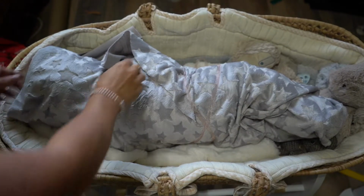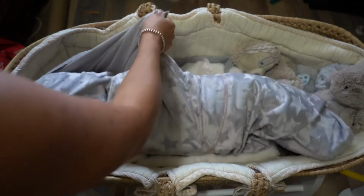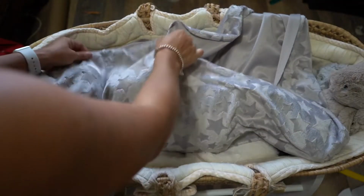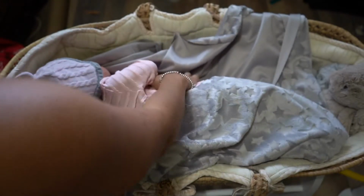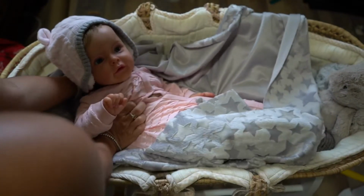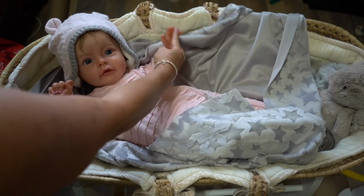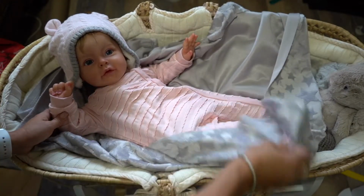Okay, so we're finally to the baby. I'm so excited to open her. I've been waiting a while for her, and she's much bigger than I expected. I mean, I knew she was bigger, but her head is really big. I didn't really expect that. But look how cute she is.